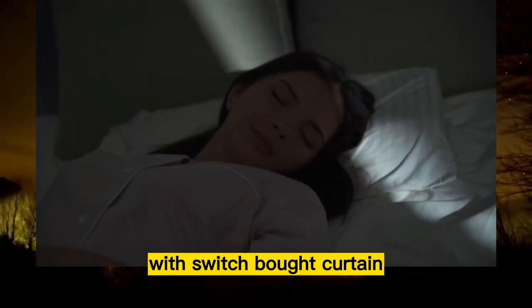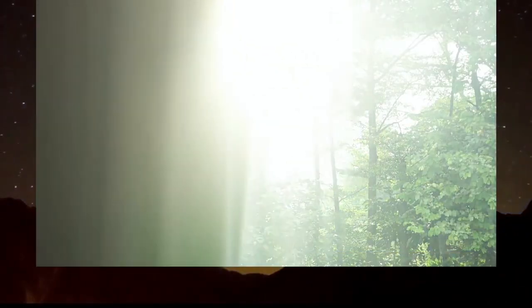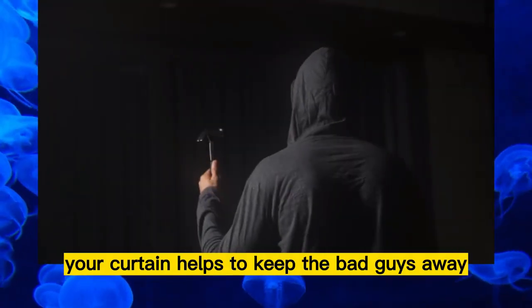With SwitchBot Curtain, now you can wake up naturally to sunshine and the beautiful scenery outside your window. Your curtain helps to keep the bad guys away.